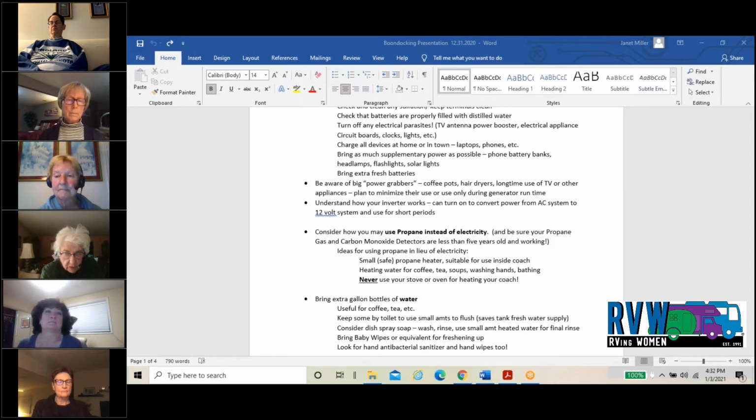If you are using the small propane heaters, you need to figure a bottle, those little bottles, a bottle a night. And you will be thrilled if you make it through the whole night before it burns out. A good place to store them is outside in a bay, where they're safe and they're not going to bounce around too much as you're traveling down the road.